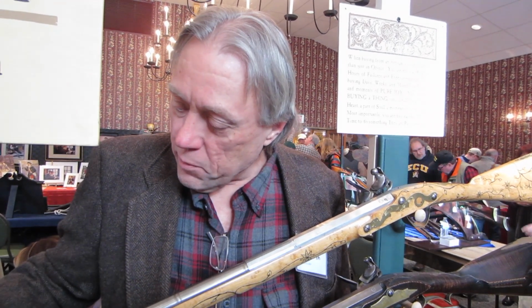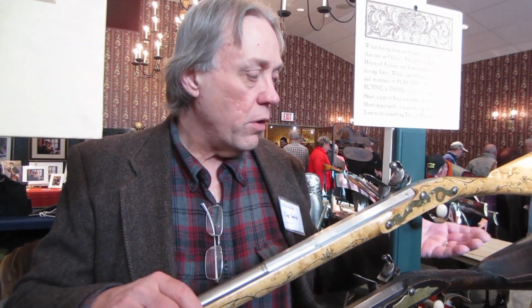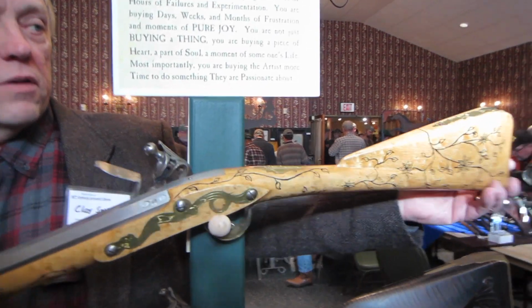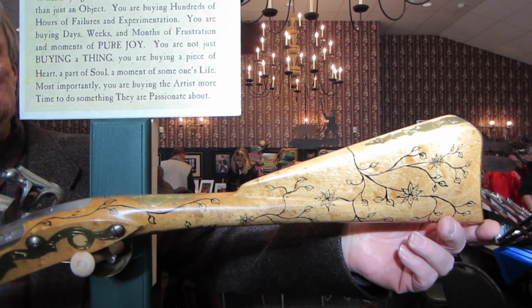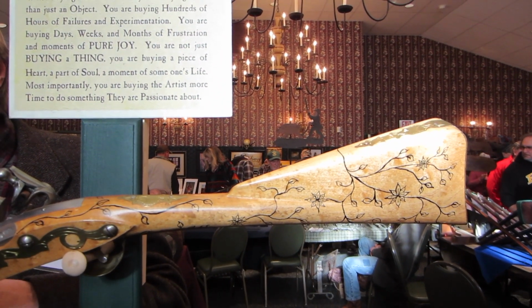But it's just a very lightweight, very cheaply made gun. It's all sheet metal parts. The butt plate's just nailed on. Well, it's a bit fancier butt plate than you'd see on most trade guns. That's beautiful. Thanks. It might be designed for a chief's grade type gun.